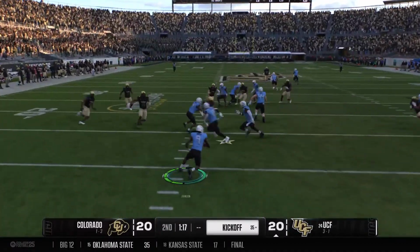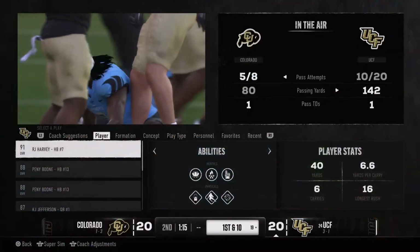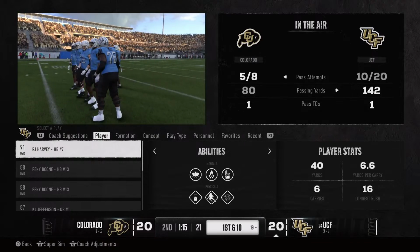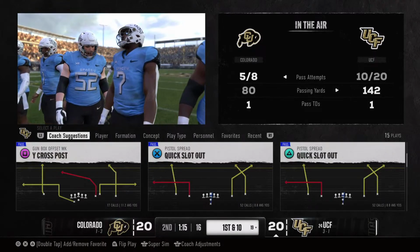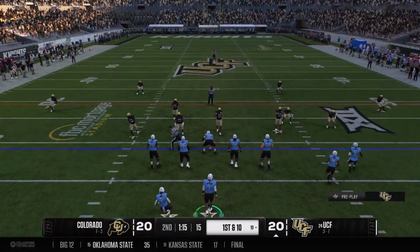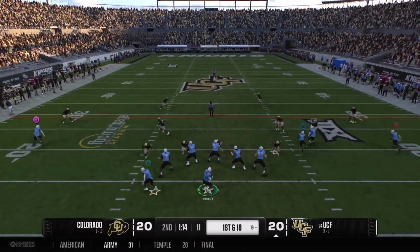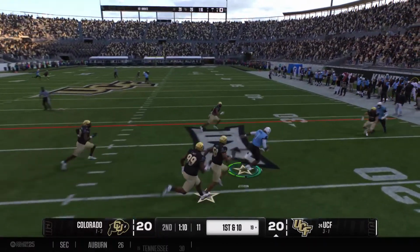He'll start the return inside his 5. Really disciplined job by the coverage unit to get down there and make the stop at the 19. Now the UCF offense is ready to go back to work. Always good to get points on a drive, David, but chip shot field goals can leave you a little empty. And I think it's great to get points, but the great teams get touchdowns in the red zone. You got to get out there this time and execute a little better on this drive.